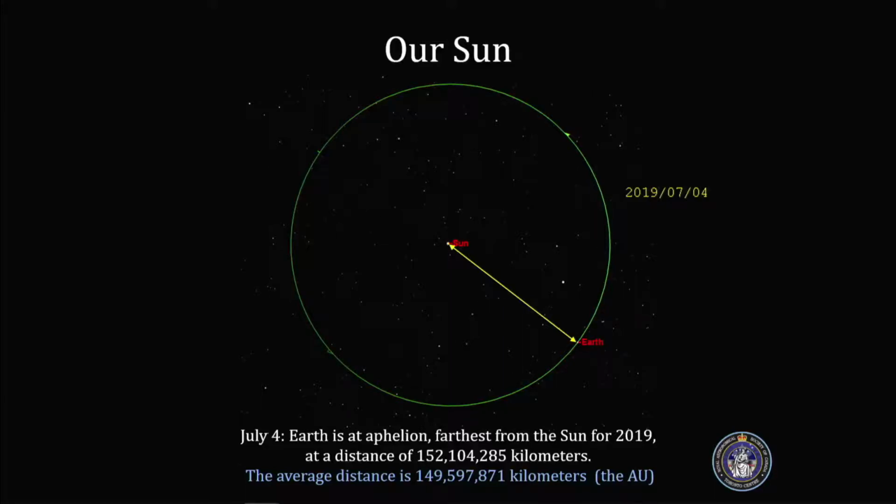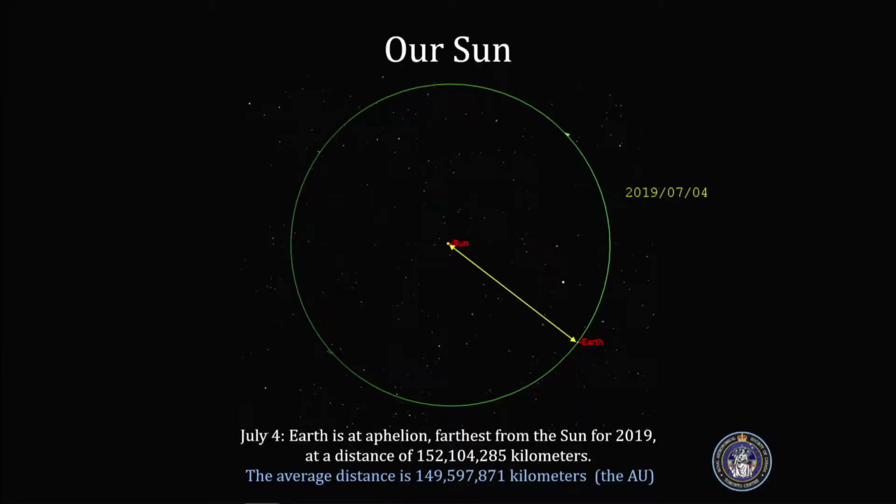As for the sun, we reach aphelion on July 4 at a distance of 152.1 million kilometers. That's 2.5 million greater than the average distance, the astronomical unit, or AU, which is 149.6 million. So we're as far as we get from the sun in a couple of weeks.